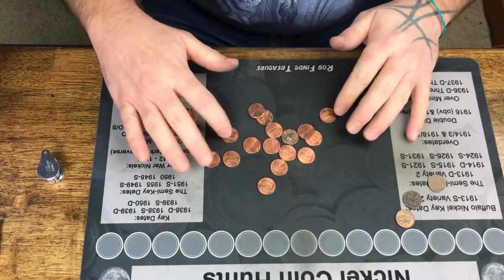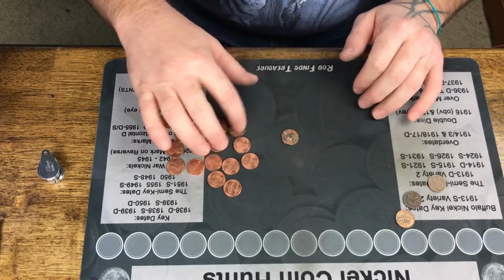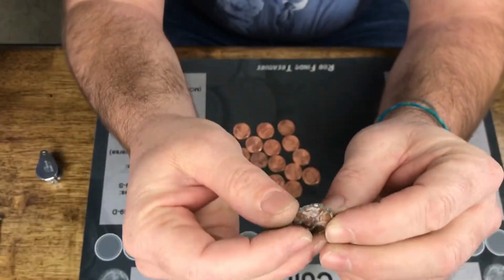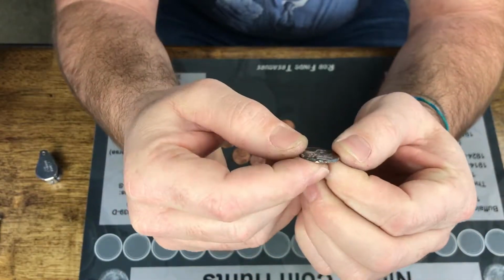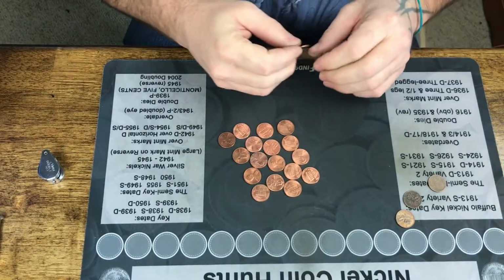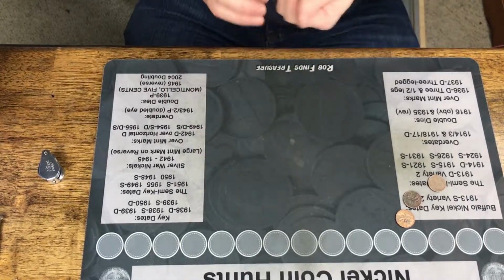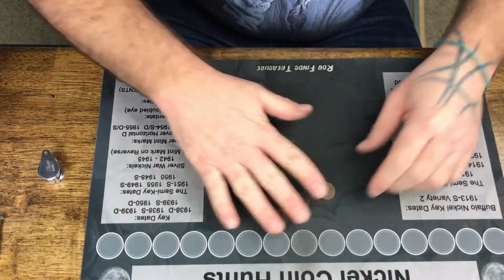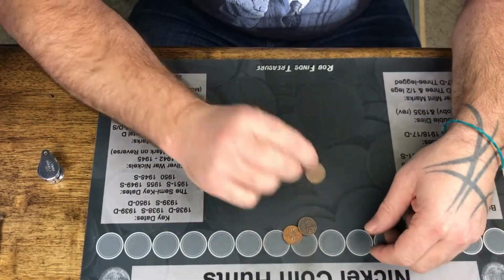We found 2, 4, 6, 8, 10, 12, 14, 16, 17, 18 zinc. And this one, I remember this one going through, and I wasn't sure if it was going to sort right, but that's a 1983, and it's toast. Where's my toast box? I don't know. We'll throw it back, see if the bank takes it. All right. I do that with all of my penny hunts, guys, just so that you know. I did find 2 Canadians in there and 1 wheat penny.